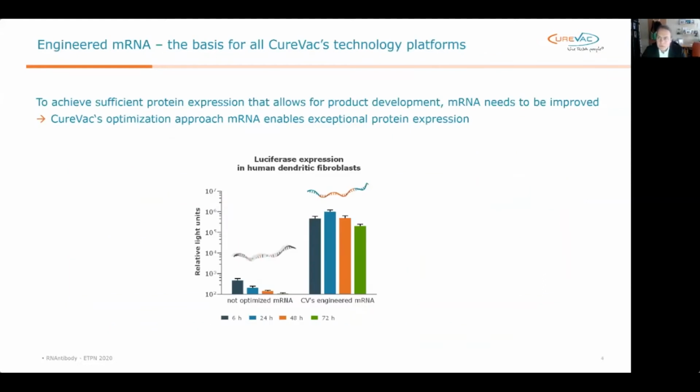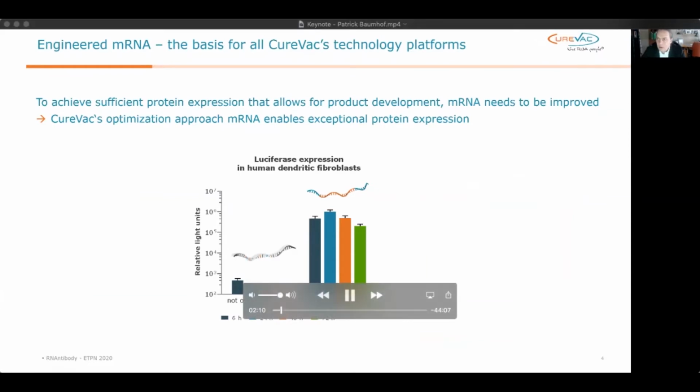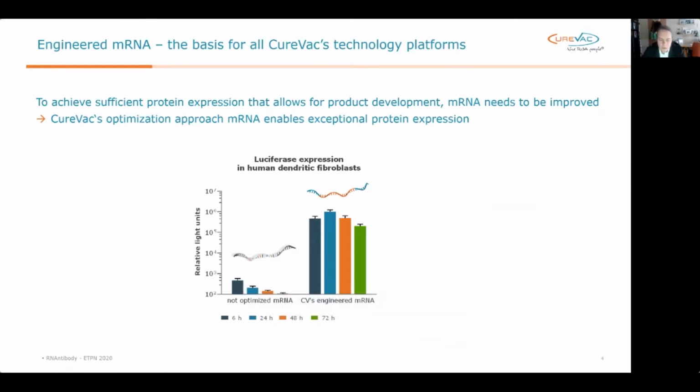The basis of all of this is that you need an engineered messenger RNA, and it's also the basis for all the CureVac technology platforms. Because if you start with a sequence that you derive out of a nucleic acid sequence database, you will end up with a messenger RNA that performs very poorly. You can see that you have a very low peak expression and also a very transient decline of the expression because of the short half-life of your messenger RNA.